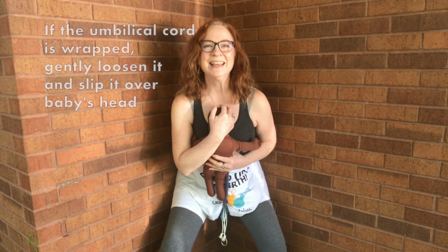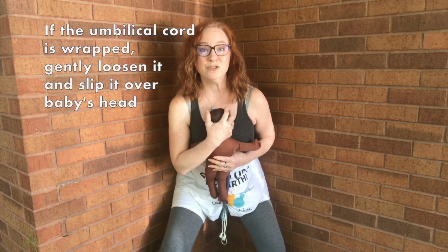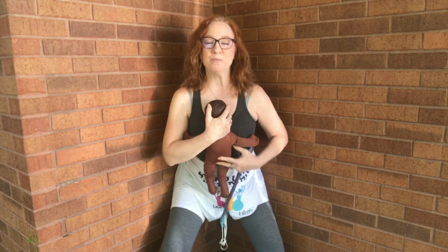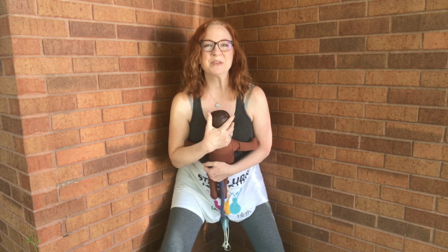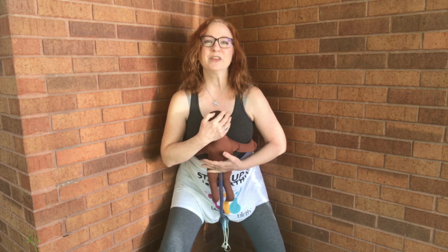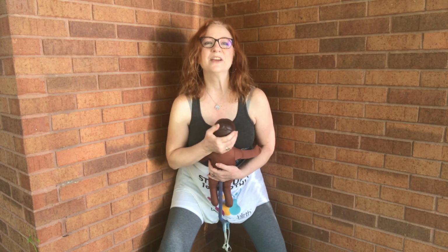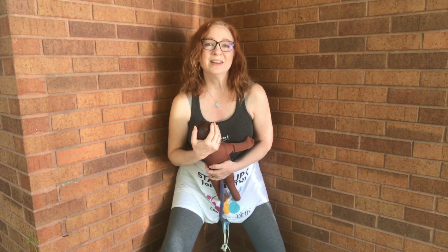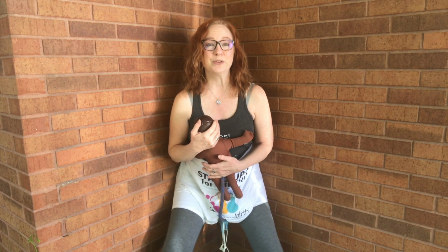I want to dry the baby off because it's important for the baby to get dry and then stay warm. So let's imagine now that I've put the baby under my shirt, baby's skin is against my skin, and that's keeping the baby warm. And I'm also going to support the baby underneath their bottom and behind their neck and allow them to find their way to the nipple so that they can start to latch on. Ideally, it's great if baby can start to breastfeed in the first 30 minutes.